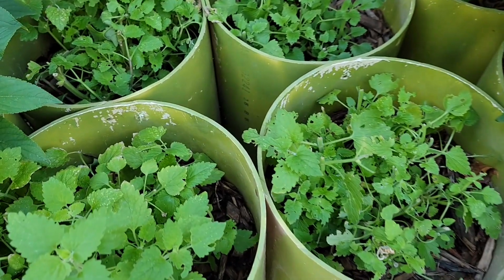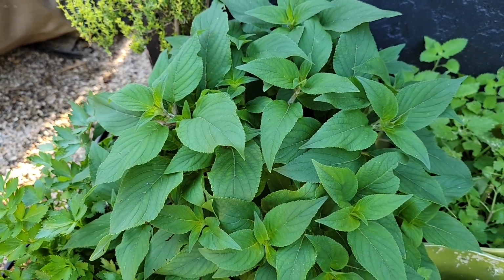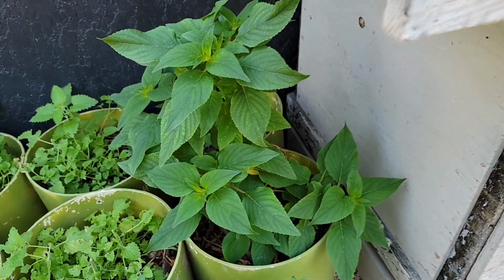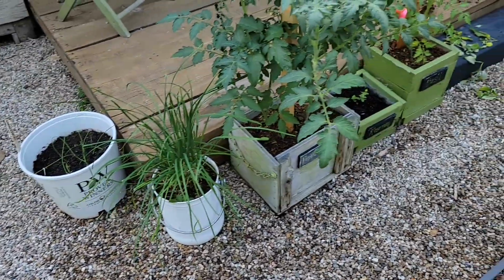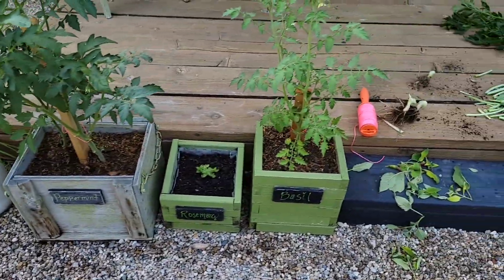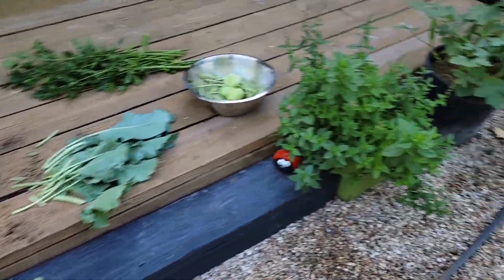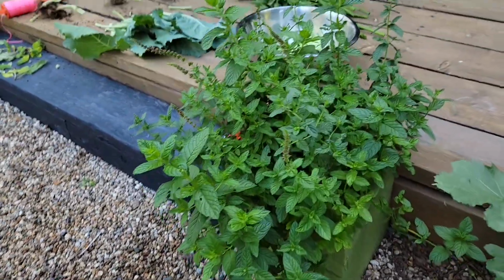Lots of catnip through here, pineapple sage, a little thyme tree back there, and another pineapple sage. And a lot of these plants that surround my little porch here were random plants that popped up on their own, so I just put them in a pot. Like tomatoes, they always sprout up everywhere. And I've had this mint for many years, spearmint.